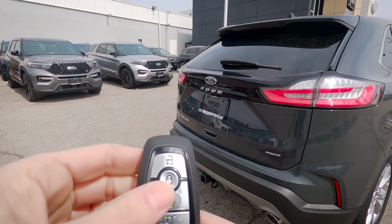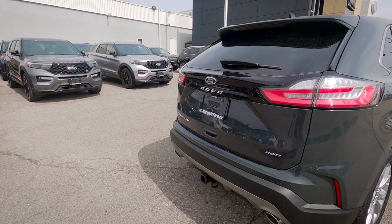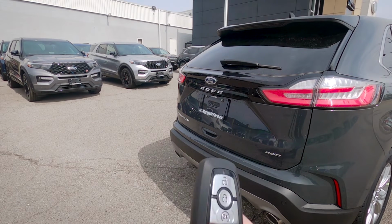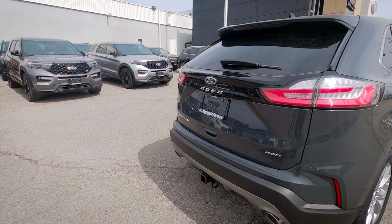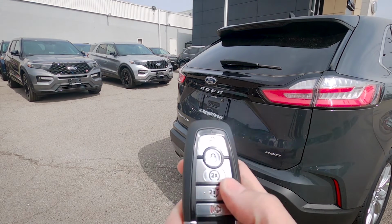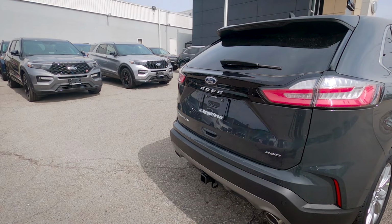Now, in order to be able to remote start, all we're going to do is press the lock button once and the circle button twice. Now, that's remote starting from the key fob. We do have the option of using the Ford Pass app on our cell phone in order to remote start. In order to cancel remote start on the fob, we're just going to press that circle button again once, and remote start is now canceled.